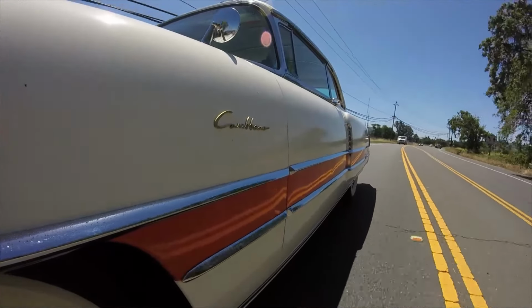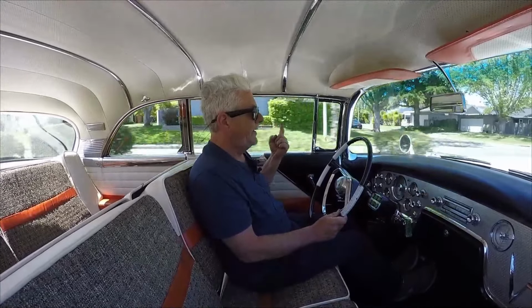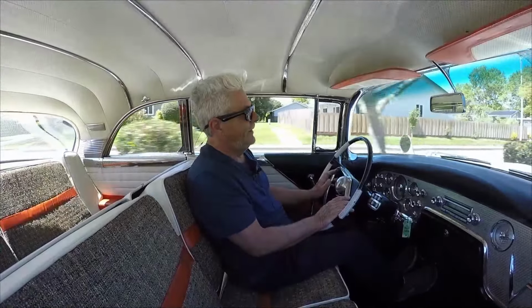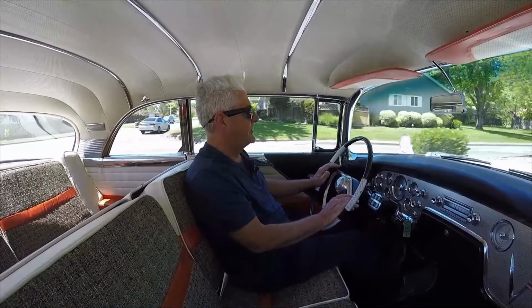The car's great. And you know, I have scoured the web. I cannot find one Caribbean coupe from 1956 for sale anywhere in the world. And I've learned that these are actually much more rare than the convertibles. So that was kind of a fun fact.